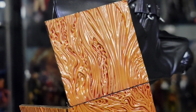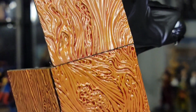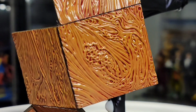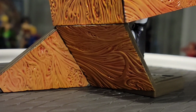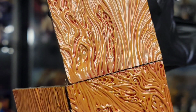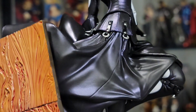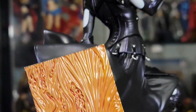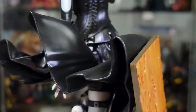And again, here is the outside of the box, or the inside of the box, whichever way you want to look at it. It is the outside of the base, though. All the flesh. I mean, it kind of would have been cool to see them do Freddy Krueger's face like this, or have a portrait, because this looks like Freddy Krueger's face, literally. So maybe they'll do a third copy of Freddy Krueger, and we'll get an alternate head with that.